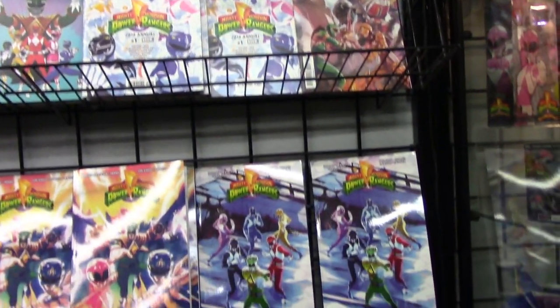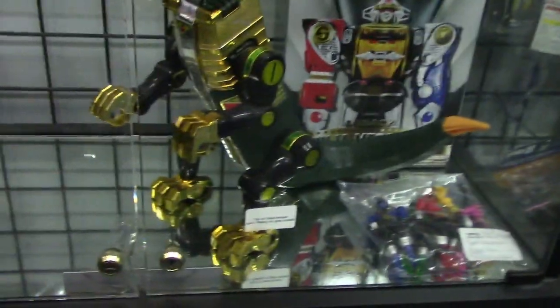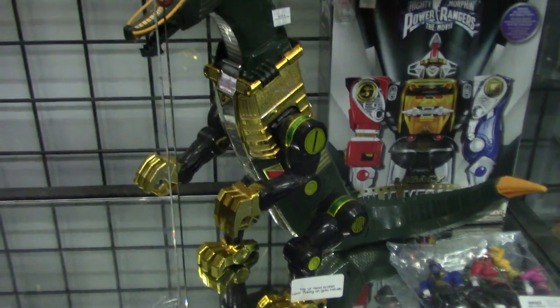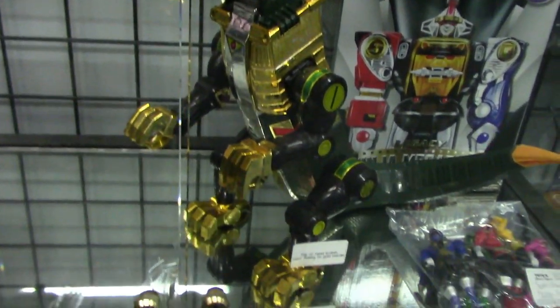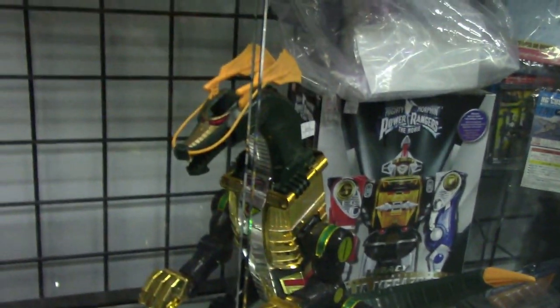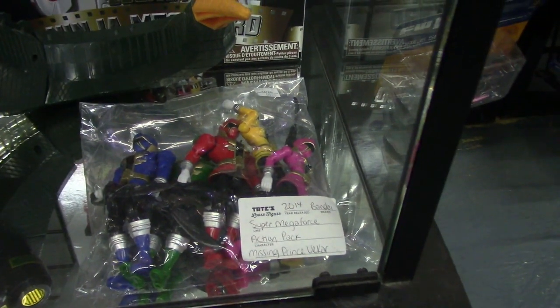And then they have a showcase as well. But it looks like they only have one thing in the showcase, which I'll spin over to in a second here, which is this was Lord Zedd's guy, I believe, the Dragon Serpentina, I believe it was called, but I could be wrong. I don't remember some of the older Power Rangers stuff, but I think that was what it was. Here's a Ninja Megazord right there, and an open bag of figures right there.